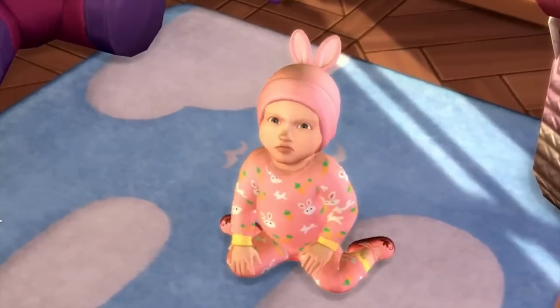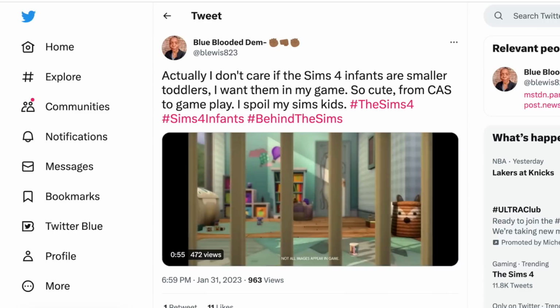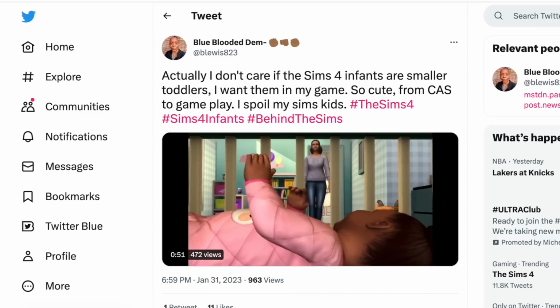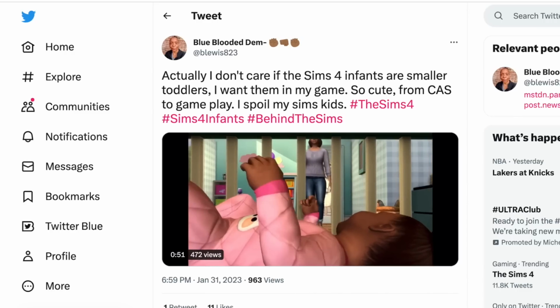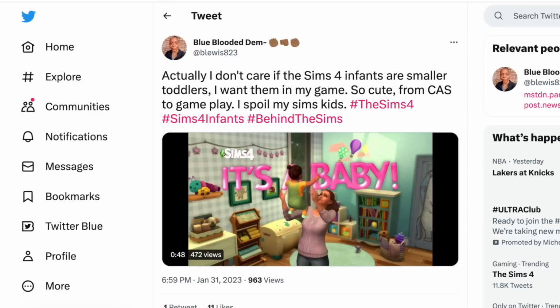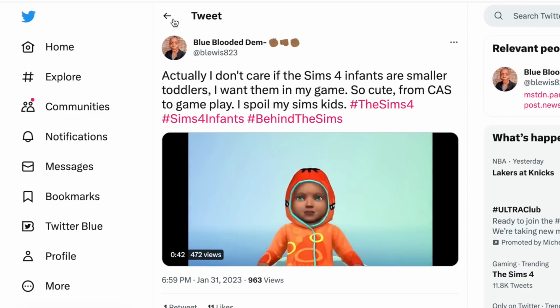I am going to get into a few tweets, and of course my thoughts and opinions will be at the end as always. Now, someone by the name of Bluis823 said, actually, I don't care if The Sims 4 infants are small or toddlers. I want them in my game. So cute for creative sim gameplay. I spoil my sim kids. Let me know down below in the comments, for any of these tweets that I do read out loud, what your comments are about them, because I want to talk to you guys about this.